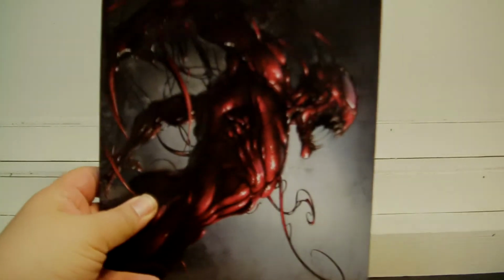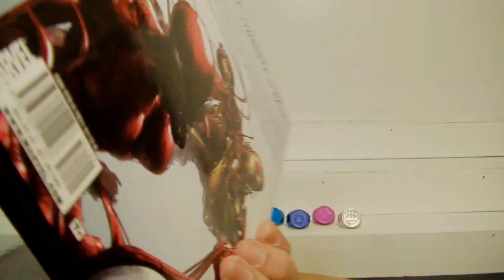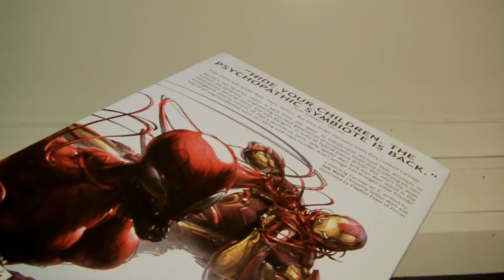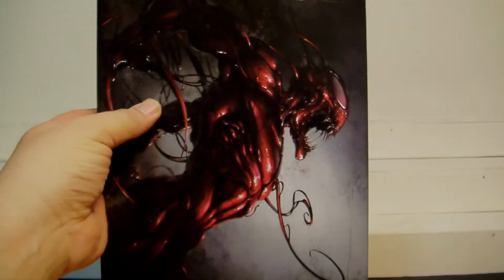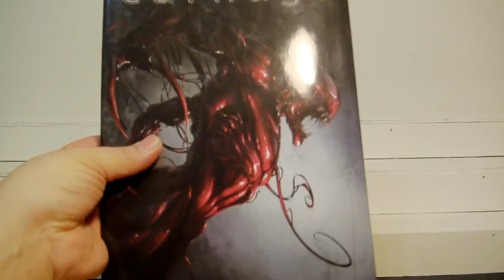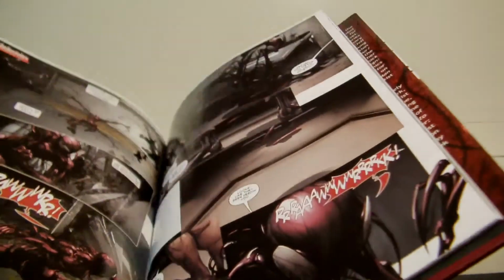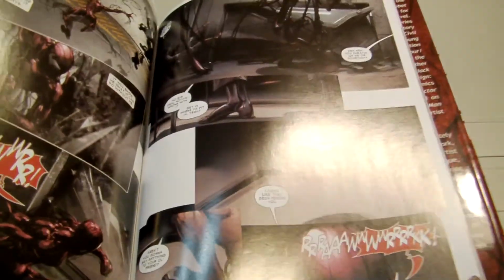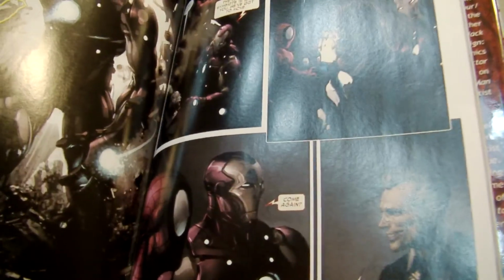Carnage. Now this is a hardcover, my favorite. I love hardcovers. I have a pretty nice hardcover collection going. This is the whole Carnage, issues 1 through 5. So haven't read it yet, but I like it, the art is beautiful. This guy, I believe, is like an actual, they're all artists, don't get me wrong, but I was gonna say more of a, I guess, professional illustrator. I mean, his characters look awesome.